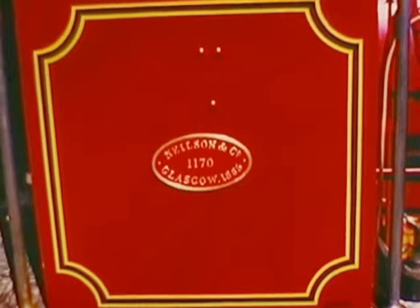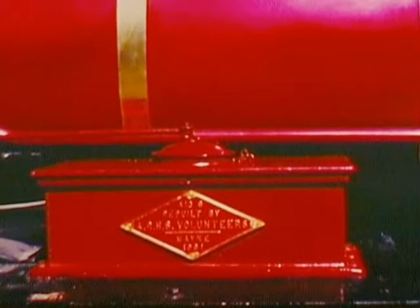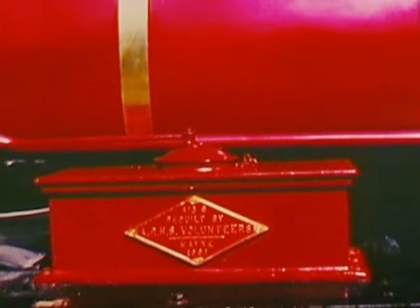Neilson and Company, Glasgow, 1865. Rebuilt by ARHS volunteers, Maine, 1991.